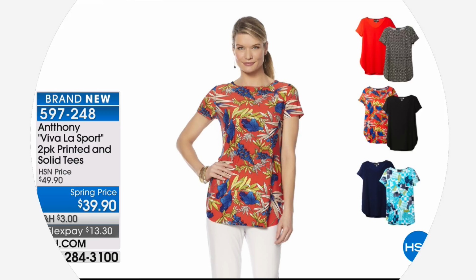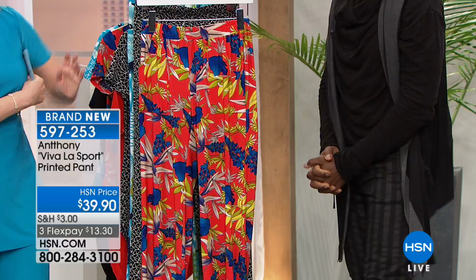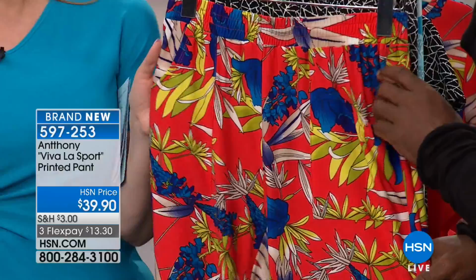The pants are also brand new. Extra small through extra large, 1X, 2X, and 3X. We have all the sizes. Can I just tell you, this is my favorite thing to do, to get a pair of pants that has stretch in it, with a little t-shirt and your cute little sneakers. We've got a today's special coming up that would be so cute with all of these. And pockets.